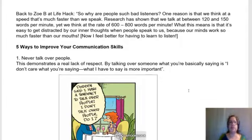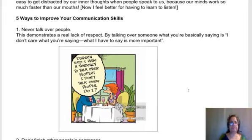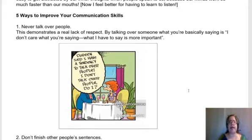But here are 5 good ways to improve your communication skills. Try to never talk over people. This does demonstrate a real lack of respect. By talking over someone, what you're basically saying is, I don't care what you're saying, and what I have to say is more important.